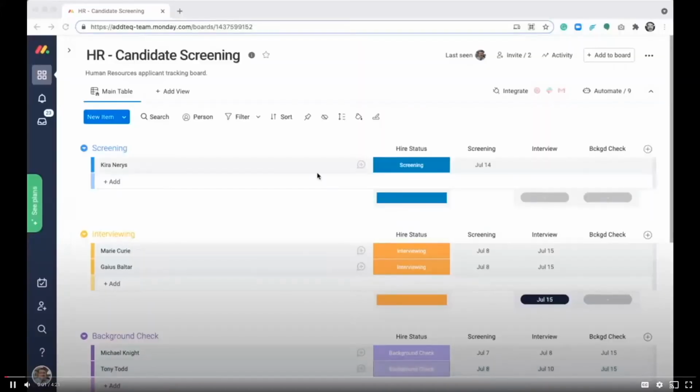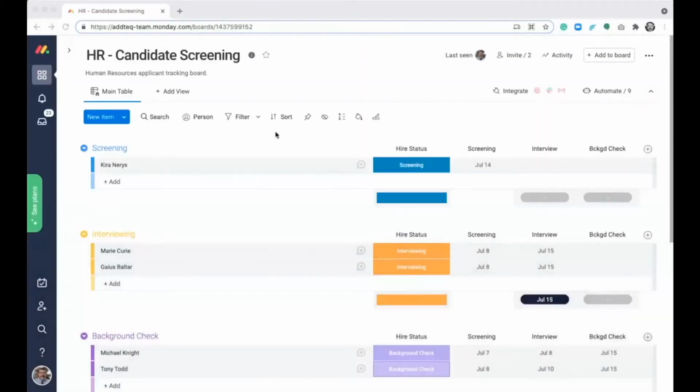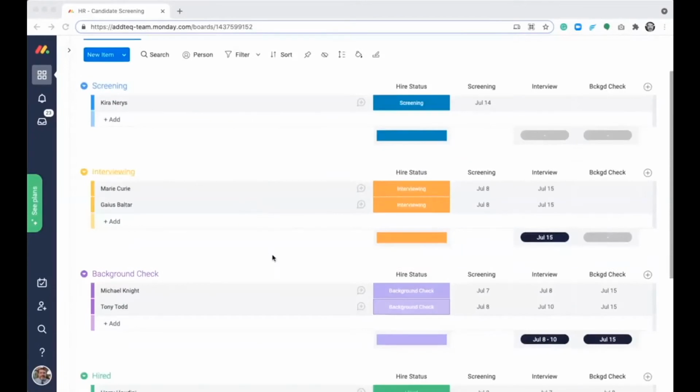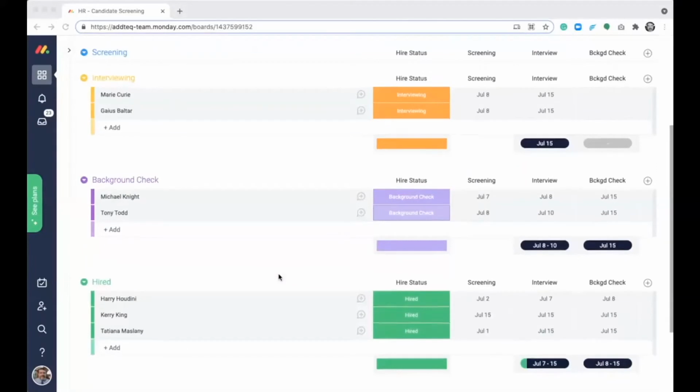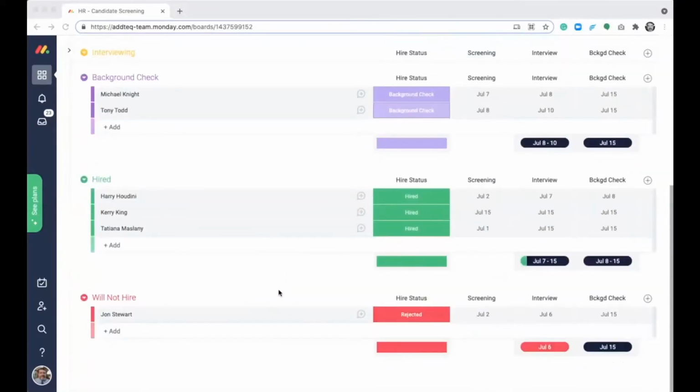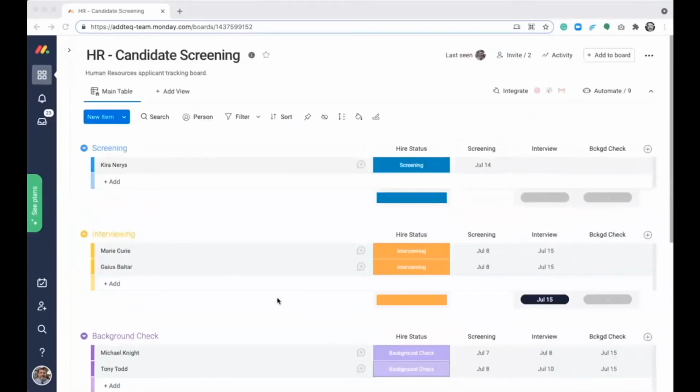So here you see the candidate screening board, the first of 2 boards that are going to be used. The board's broken down into groups representing the hiring phases: screening, interviewing, the background check, and whether or not we're hiring. The data columns you want to pay attention to are hire status, which tells you where the candidate is in the process, and the due dates for each phase.